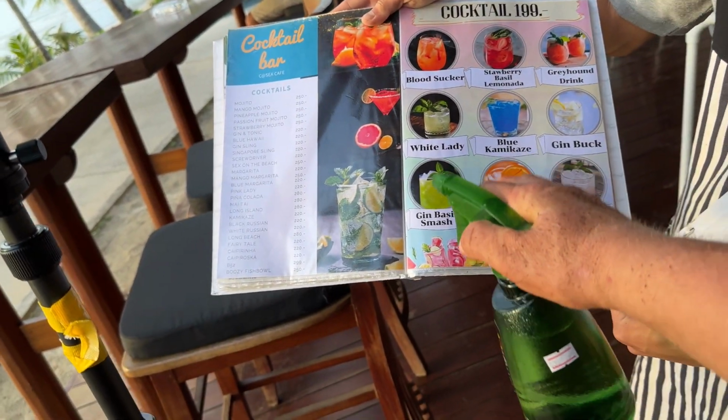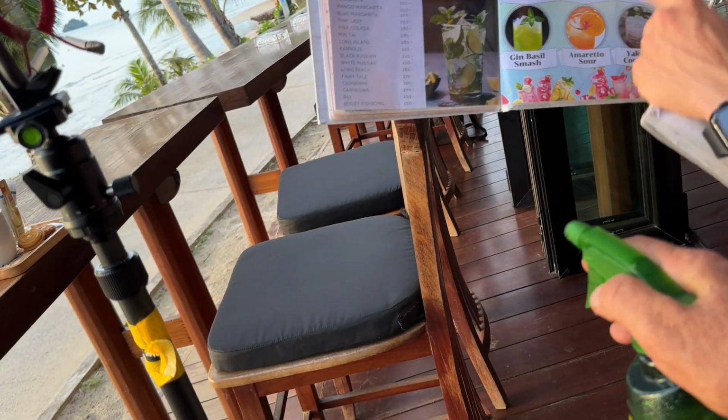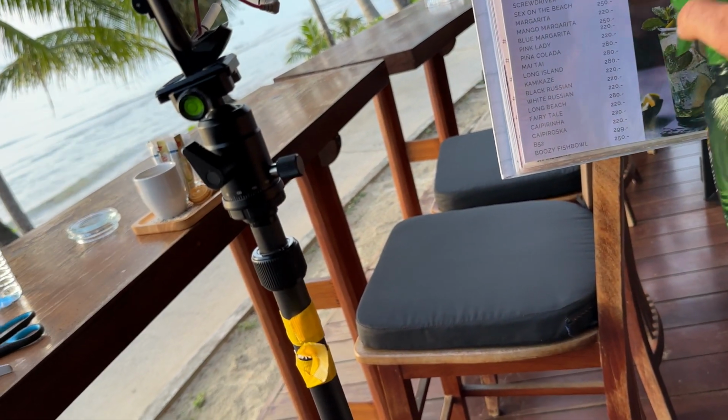Gin Brazil. What is good? What looks good? I think here. Make Gin Brazil. Basil, das ist gut, Mensch.